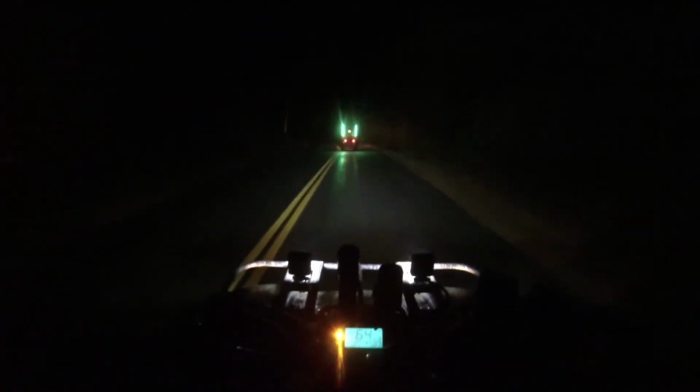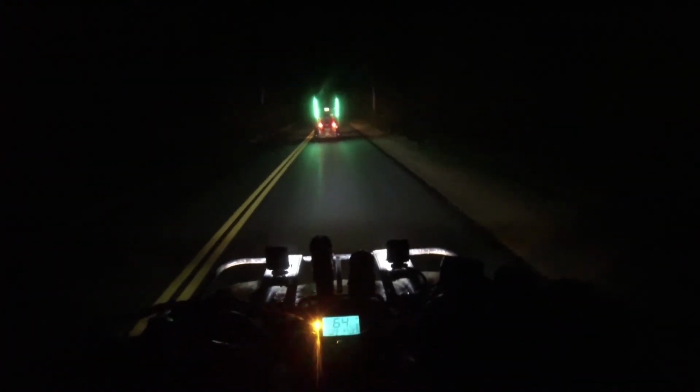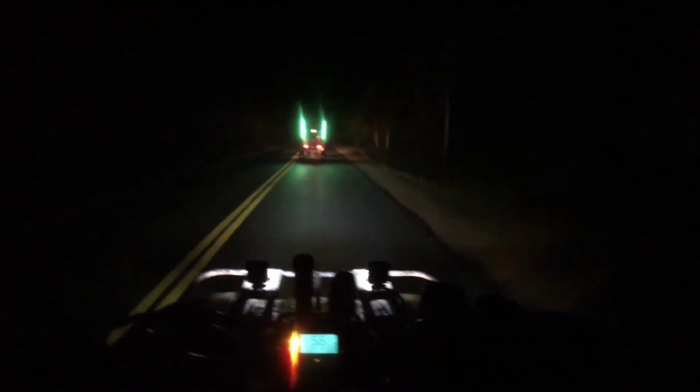Yeah, so we totally messed up. We got on the wrong trail. It's starting to rain really hard again, so we're just going to book her for home. We're not that far.